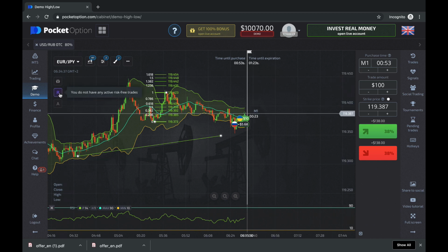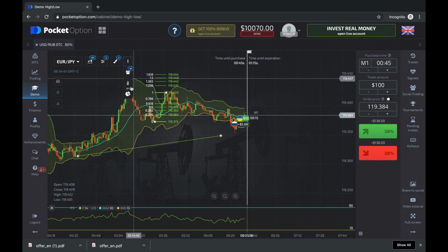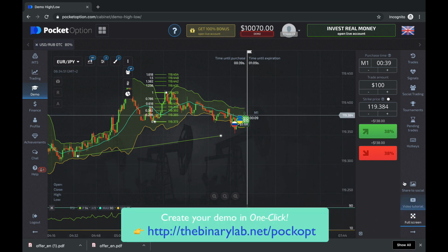I do not know if you can. Oh, hang on. That's interesting. Active risk-free trades. That's actually something I haven't heard of for a very long time. I don't know if you can change the colors. Maybe you cannot, because I don't see any option for that right now. And I have not even shown you the tutorial stuff yet. So that's something that you probably want to check out, and you can get a demo account in one click. You can explore it. So have fun with it.